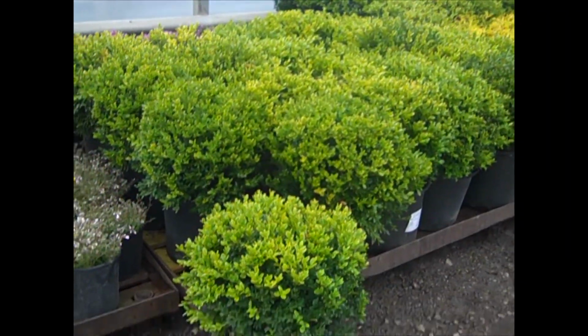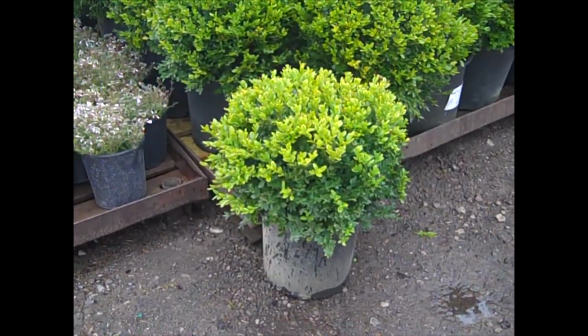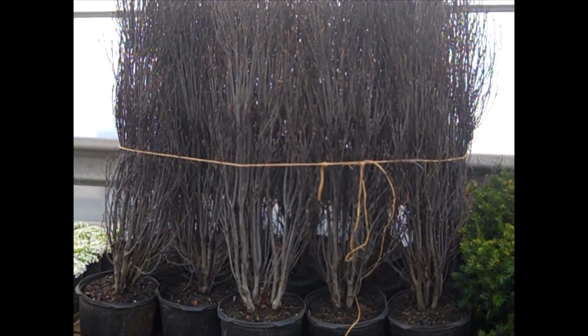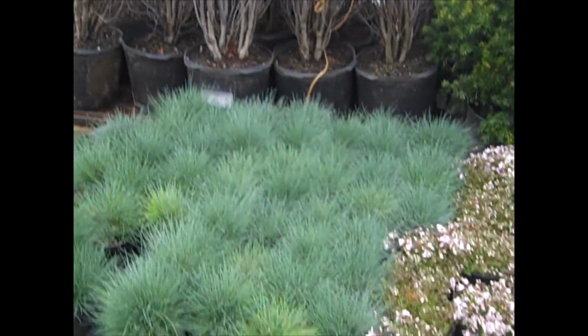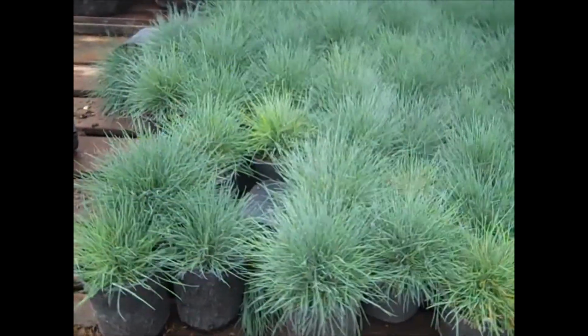Hey guys, look at these. Here we have our 5-gallon. This is Buxus Green Velvet. In the background there, we're looking at some really nice 7-gallon Rhamnus Fine Line. Boy, those are landscape ready. And then I'll just come down here and show you the nice color on the blue fescue.